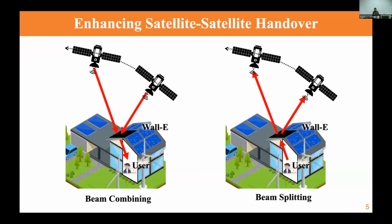Particularly for the first application, it can enhance satellite-to-satellite handover by combining downlink beams into the user from multiple satellites. On the other hand, for uplink, we can divide the energy between two different satellites. So once the primary link is moving away, before it gets disconnected, we can search for the secondary satellite and establish a link so that the link is not interrupted when the primary satellite goes away.